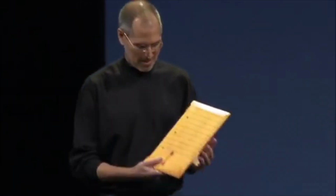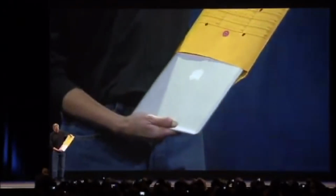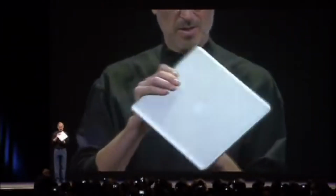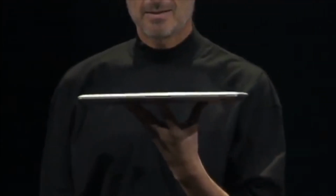Let's not forget when the MacBook Air first came out, when Steve Jobs first introduced it, what a showman. He came out with that manila envelope, he unwrapped it, and he pulls the MacBook Air out of an envelope. People were looking around, they couldn't believe what they were seeing. They had never seen such a sexy, sleek, thin laptop. It fit in an envelope. Steve Jobs, he did it. He wowed them, he got them.